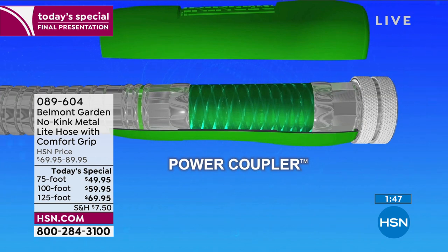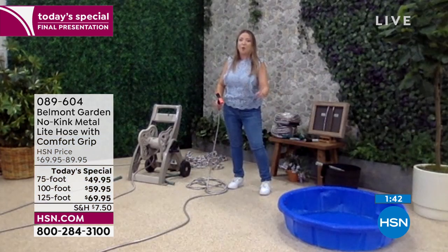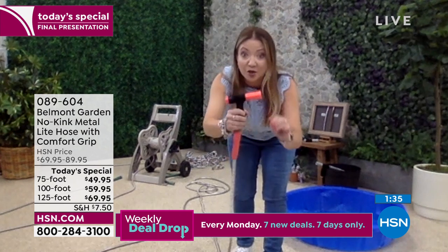Our patented power coupler, unlike any other hose out there: if you put it at the spigot, other hoses pop off, they burst off the spigot. Ours doesn't do that. Now, this is our new nozzle. This is what's coming with it. It's worth it just for this nozzle alone, Nicole.